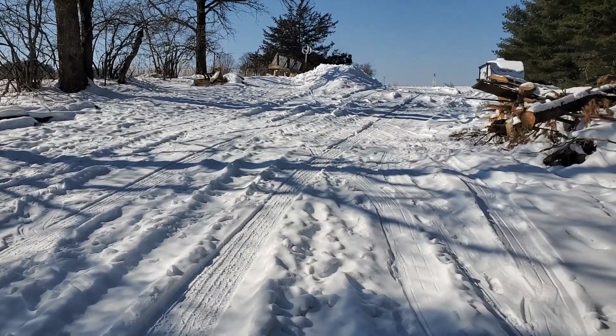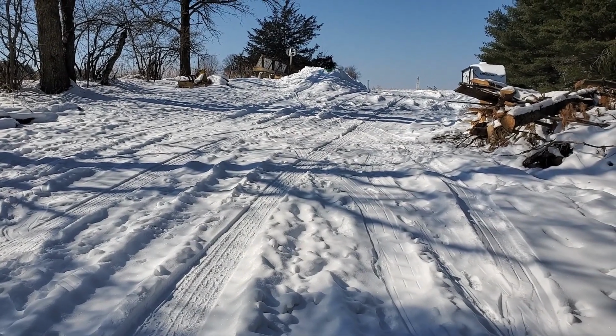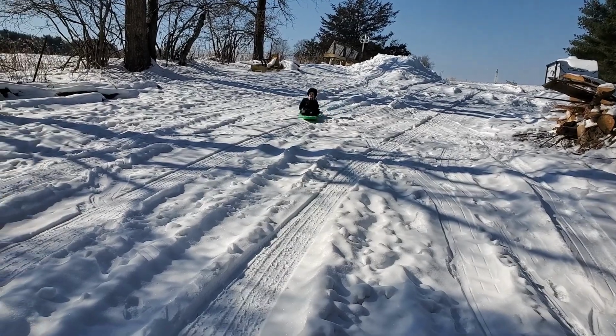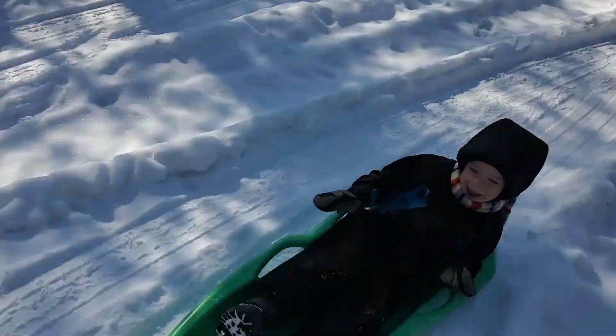So it looks like kind of fun hopping all over the place with the ruts and the snow right now. It kind of takes them for a ride one way then the other.